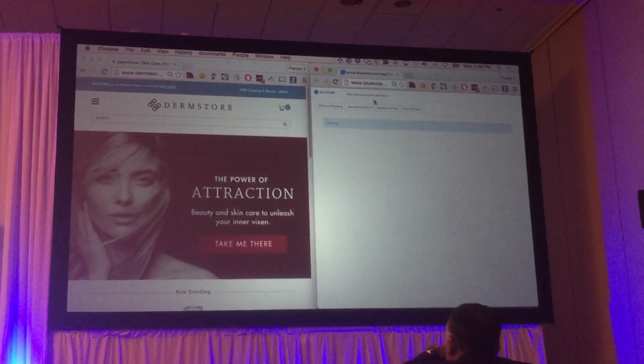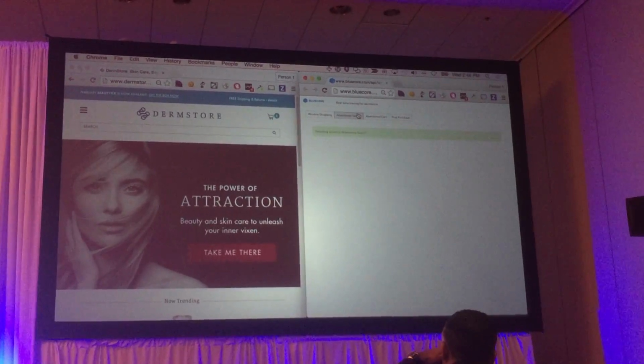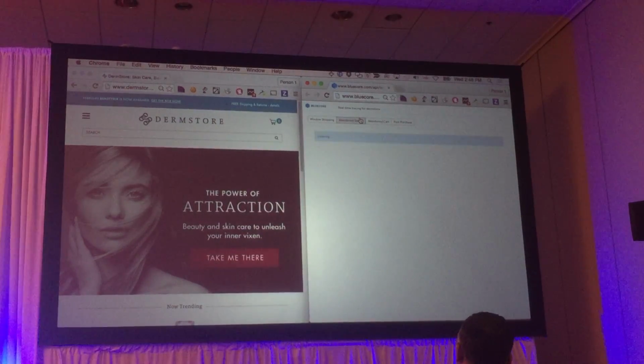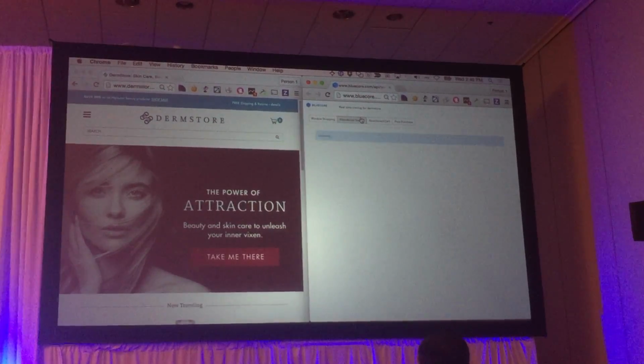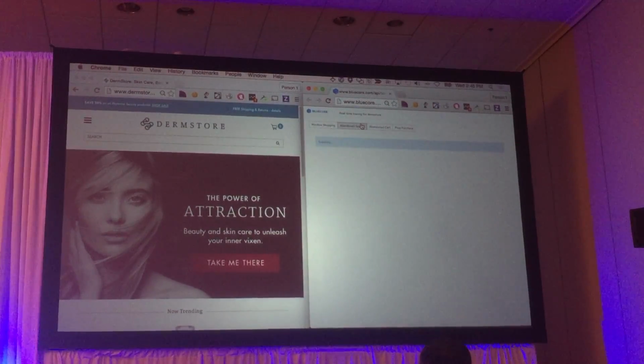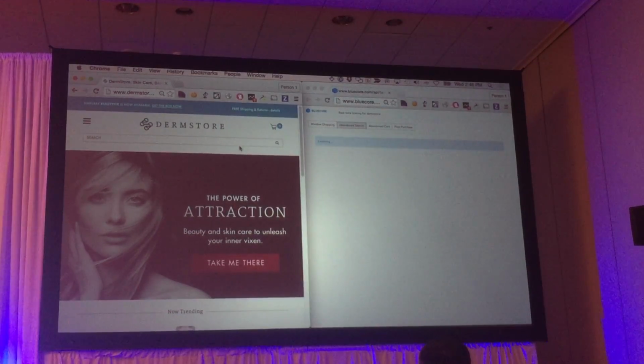So what you're seeing here on the left-hand side, you're looking at durhamstore.com. It's the live website. We just loaded it up. And on the right-hand side is an instrumentation console off BCore. This is not a management console. Think of it as a peek under the hood of BCore. And we're going to do some behaviors on the site and see what happens on the right-hand side.